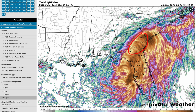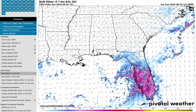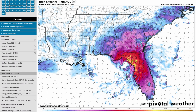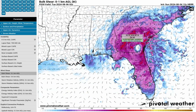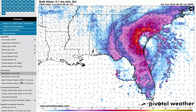And then quickly looking at the tornadic side of this, looking at the shear values here, very high across Florida there with those purple colors. Going into tonight, much of Florida getting very high shear, even getting into, with those yellow colors there, over 50 knots of low-level shear in northern Florida. And then going into tomorrow, still high values across much of Florida, going into Georgia and South Carolina. That'll help with the tornado threat in that area.